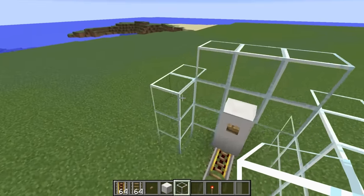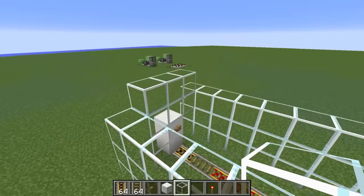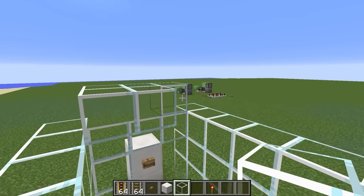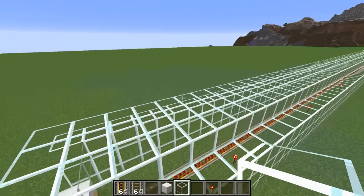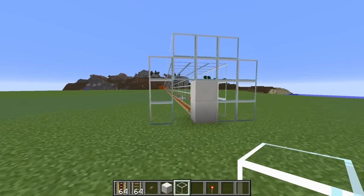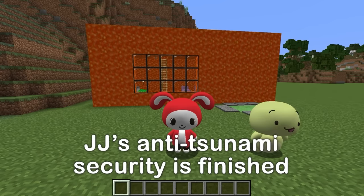Whoa! I'll do the same thing on this side, just like that. Now for the last step, I'll do the top. I want to surround them with glass blocks, so I'll do a similar command here. Wow! All done. Awesome! All right, now we can go from the TNT launcher to my house using minecarts. Nice! My anti-tsunami security is now complete. I'm starting to feel like we'll definitely survive.